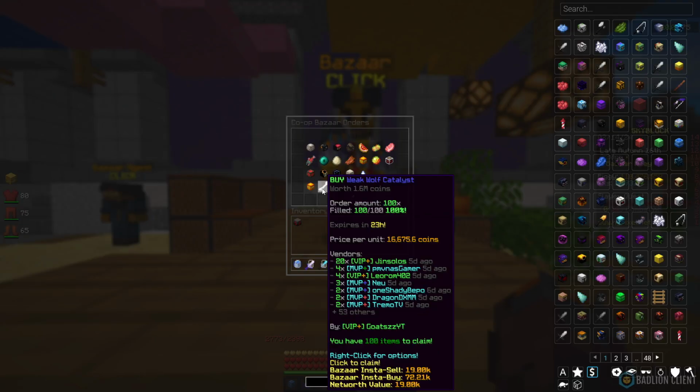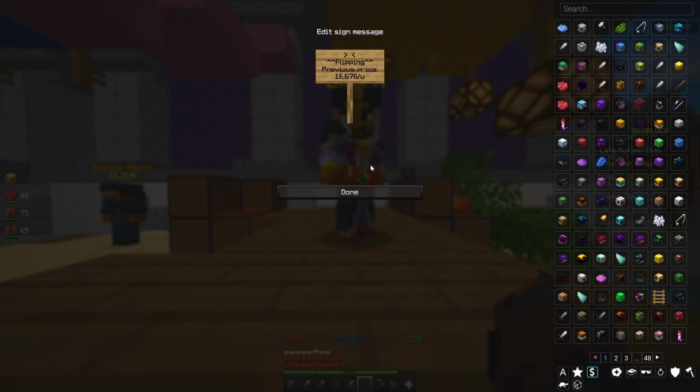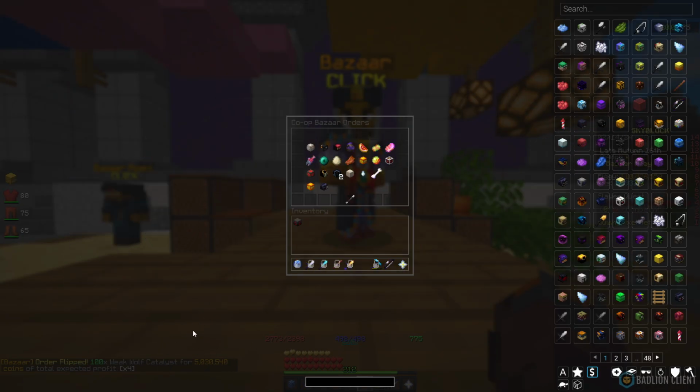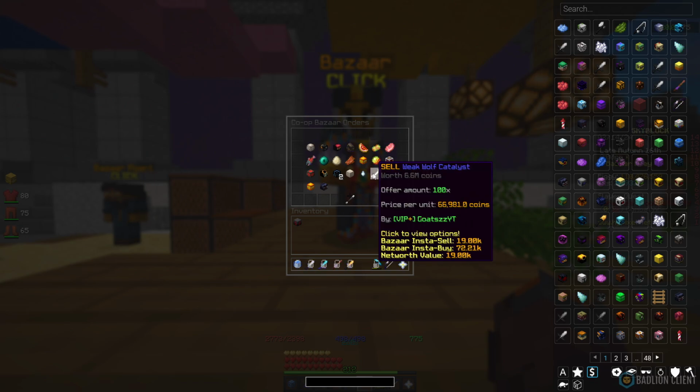This one I think might be very nice. We put 1.6 million into this, bought 100 at 16k, and then we're selling it at 66,891. So when we list this up, we're going to be looking at around 5 million coins just from that alone. So this, again, it doesn't need to be flipped as in invested. So insta sell right now, 19k. Insta buy right now is 72k. So it's something where if you do this normally, it might take a little while to fill though. But if you do this normally, you're going to be looking at a lot of money already.